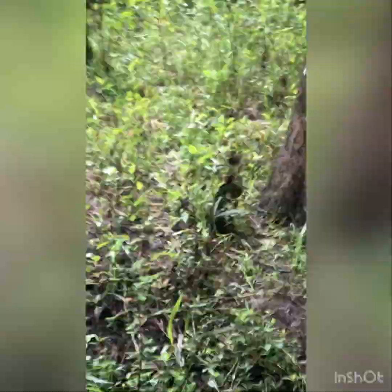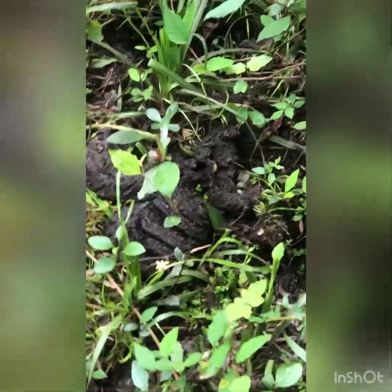But you gotta watch for snakes and gators down in here, because the water's not very far. Whew. And the deer flies are awful. But as you can see, they eat all this hydrilla and stuff that wash up out the rivers. There's some sign. That's probably a couple of days old.